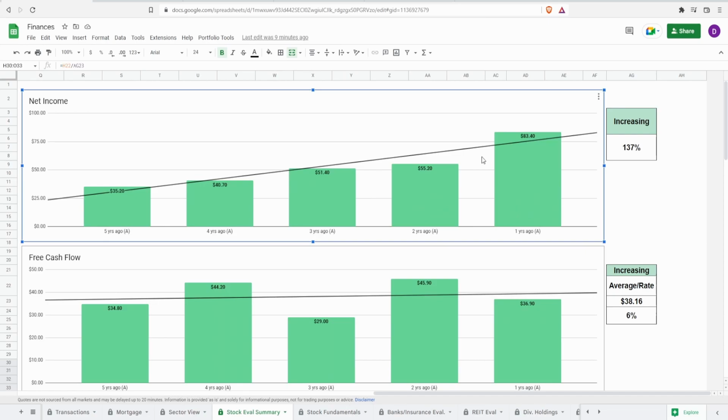Taking a look now at some fundamentals, starting of course with the net income 5 years ago of $35.2 million to 1 year ago of $83.4 million. That's an increase, guys, of 137%. And on top of this increase on the 5-year, guys, this is very consistent, which is something I love to see. Right, from 5 years ago to 4 years ago to 3 years ago to 2 years ago, they were slightly increasing. Now, kind of the anomaly here is the fact that 1 year ago, they shot up to 83.4 million, whereas 2 years ago, it was 55.2 million.